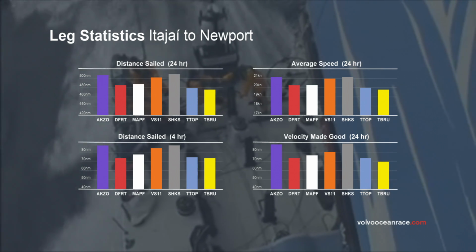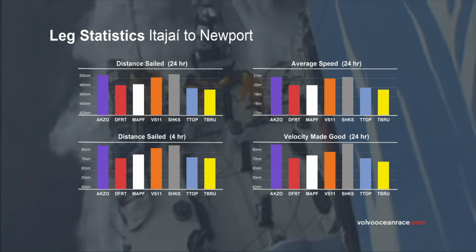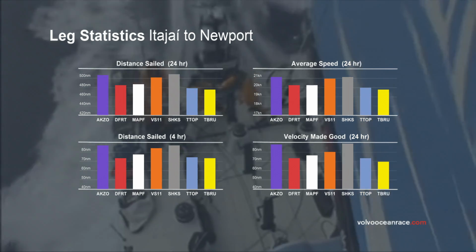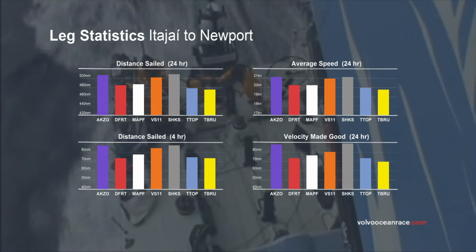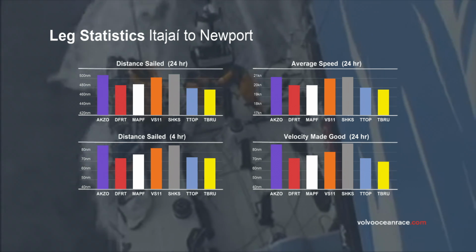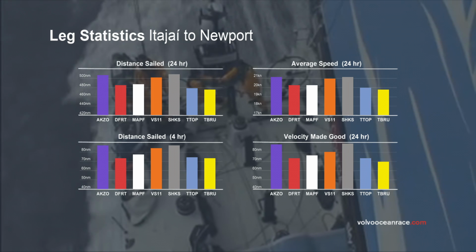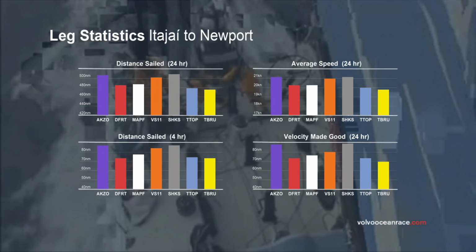Well, the first one is the distance sailed in 24 hours. That is the measurement of an offshore sailor. And it's just astonishing. We've been seeing almost everybody in the fleet going over 500 miles a day. I can remember when maxi catamarans were excited to go 500 miles in a day, back in the 1990s. But now, and you don't want to say bad things about the Volvo 65, your bog standard 65-foot racing boat can do that now. So it's absolutely incredible.